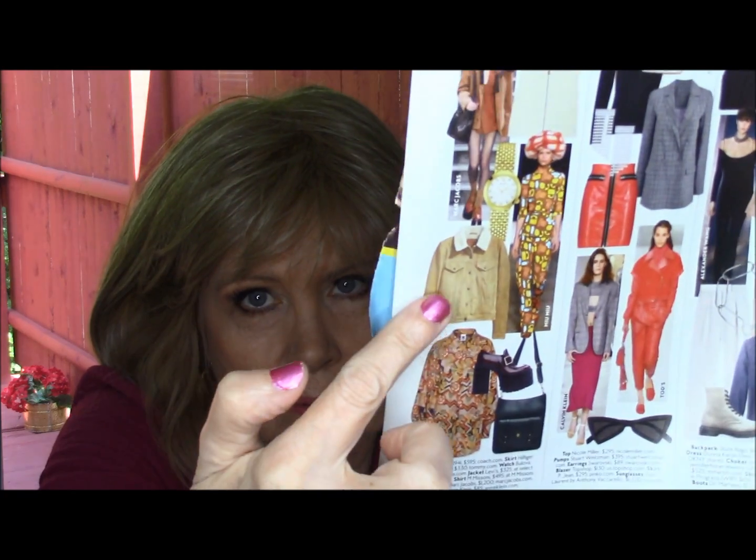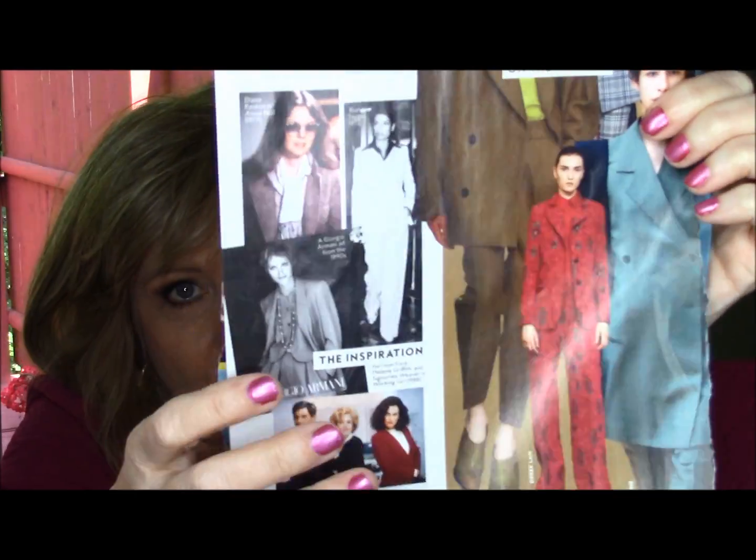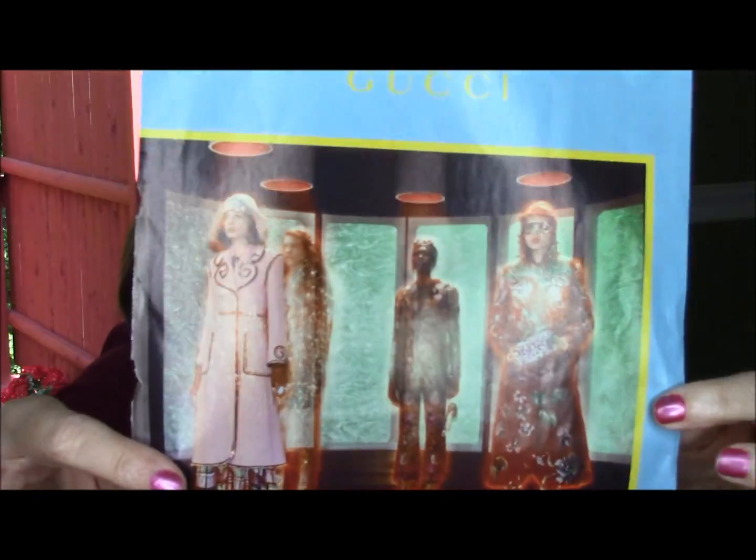And then with this one, and then this one, she looks like she's worn her pajamas out. Oh my gosh. But I get a kick out of Gucci doing this. You see that? They're using the transporter from the Star Trek set, so I thought that was kind of clever for their fashion things. And they do look like aliens. So anyway, that was my little trip through the fashion world.